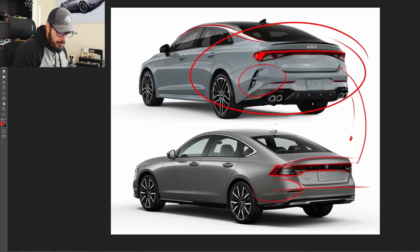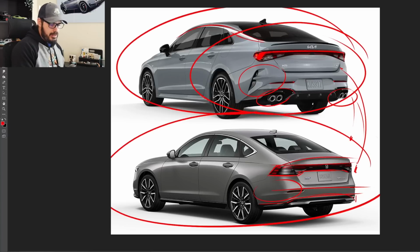It's a lot of styling, but it's pretty much in Kia tradition to have these types of details on their cars. One thing I do like about the K5 in the GT line is that we have quad exhausts, whereas on the Honda you can't even see where the exhausts are. They're completely hidden in the new Accord. So it feels like this is the elegant choice, while this is the more sporty choice of these two cars.